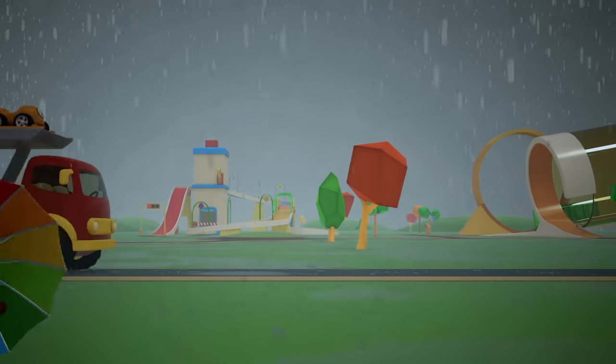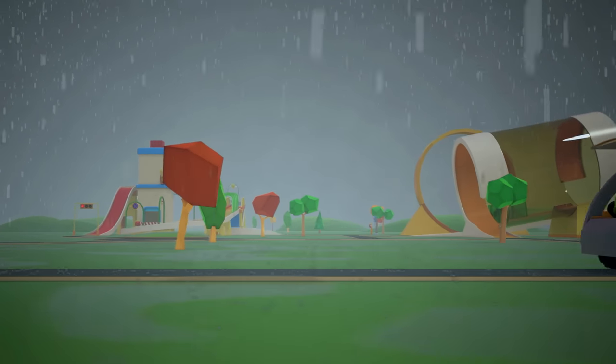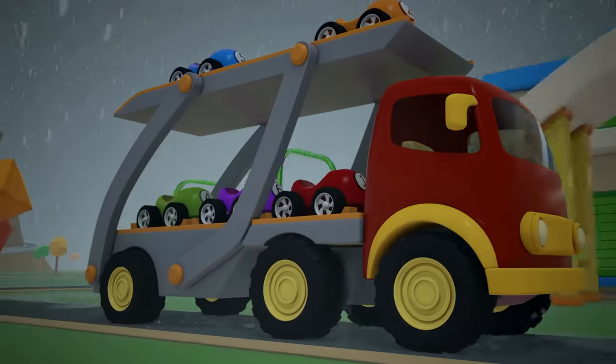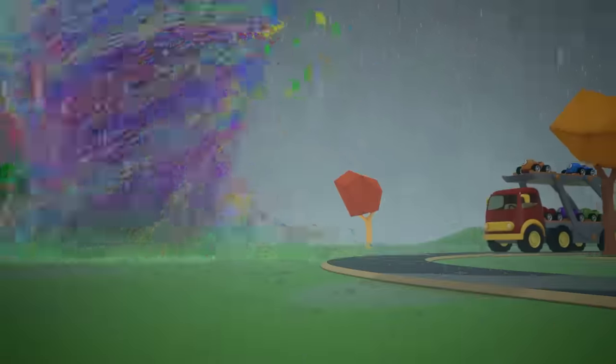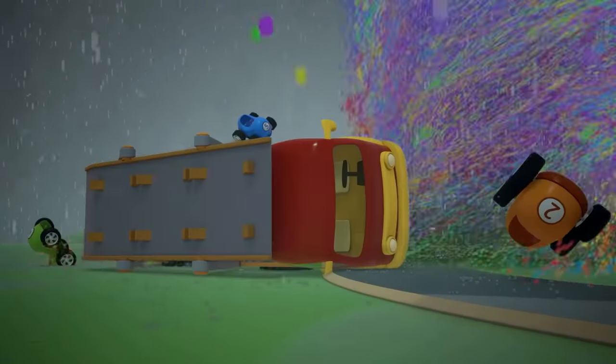Oh my! There's a storm and some very strong winds outside. The poor car transporter is going to have trouble driving in this weather. Ah, a tornado. Hold tight, little cars. Oh no!